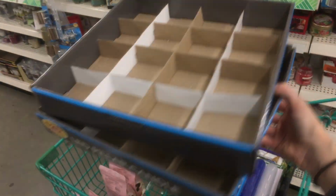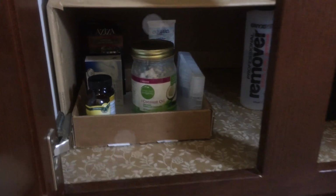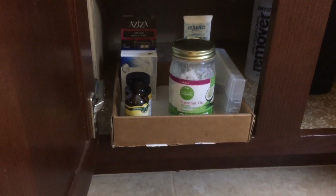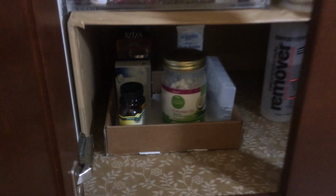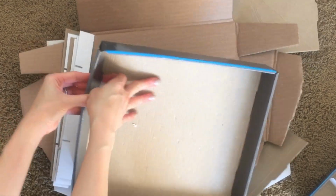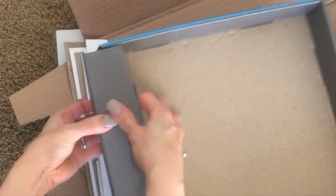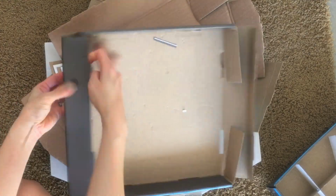Next up are these candle boxes. These are awesome because you can invert them on all 4 sides. I brought them home and was able to change them into sliding drawers for my under cabinet sink areas. It really keeps everything nice and tidy, and I'm able to pull it out really easily so that I can access everything that I need. To invert them, they're usually little slots with little tabs that fit into the slots. So I push with one finger from the bottom and try to pry it up with another finger from the top. And this usually works really well to get all the sides completely out.